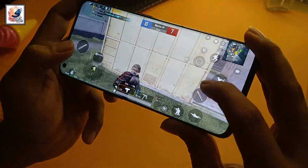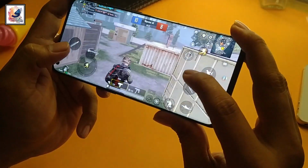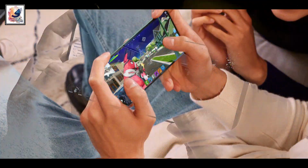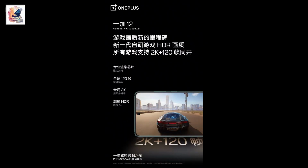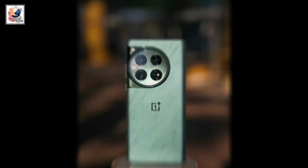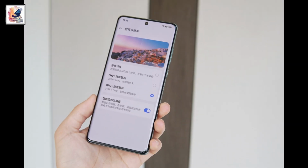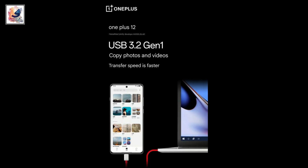Another great feature, OnePlus 12 will feature a new generation self-developed HDR gaming. Games will support 2K plus 120 FPS. The phone also has an AAC technology vibration motor. The phone also comes with a USB Type-C 3.2 Gen 1 port.